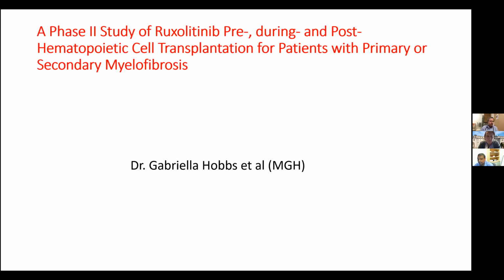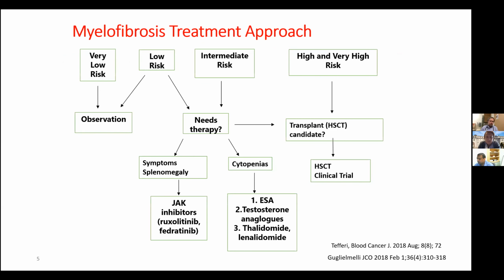This was a trial that was led at MGH, but it was a multi-site study led by Dr. Hobson's team. Basically, the study is looking into use of ruxolitinib, which is a JAK inhibitor, prior to, during, and after stem cell transplantation for patients with primary or secondary myelofibrosis. So for those of you who manage myelofibrosis, this is a very common slide.